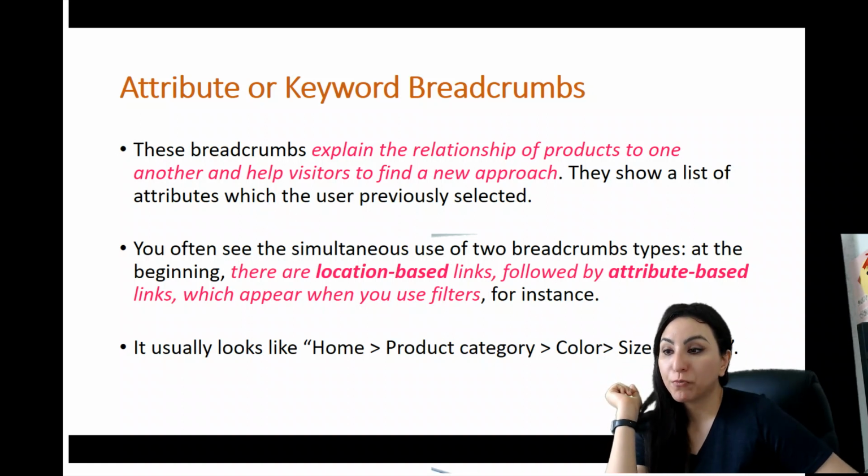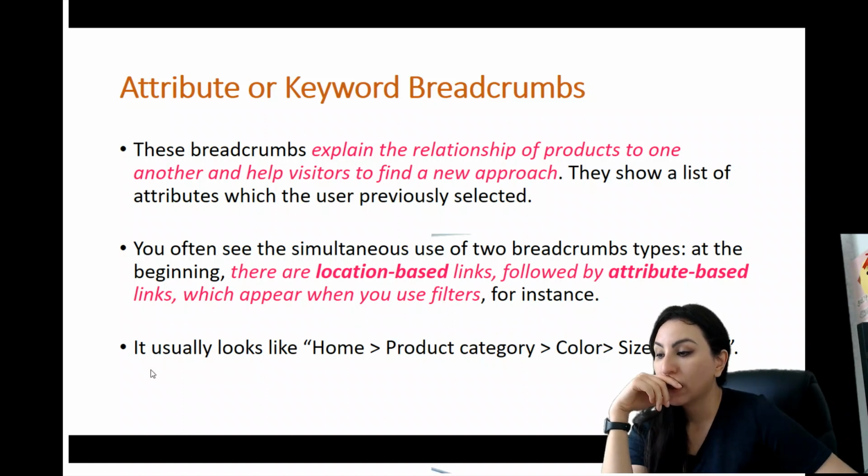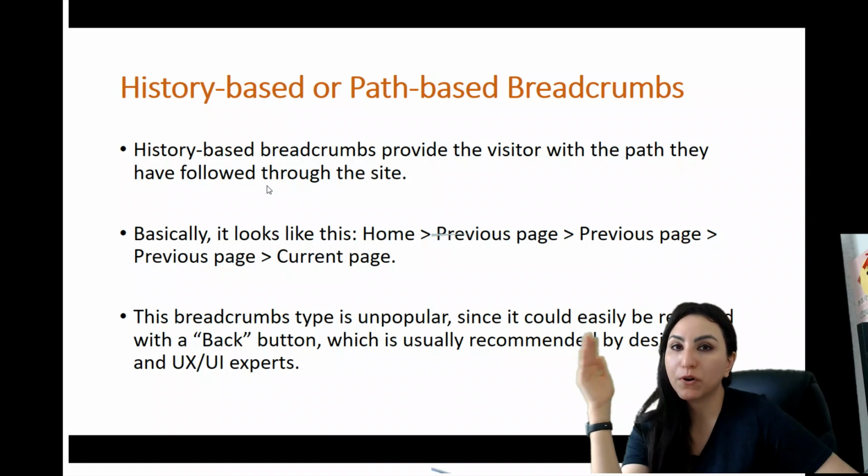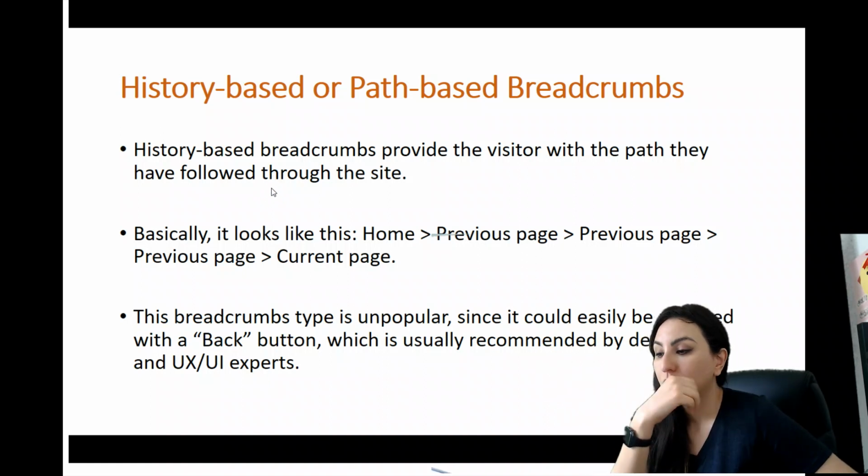They explain the relationship of products to one another and help visitors to find a new approach. You often see this simultaneous use of two breadcrumb types at the beginning. There are location-based links followed by attribute-based links, which appear when you use filters. It usually looks like home, product category, color, size, shape. Okay. Where is the difficulty? And this is history or path related breadcrumbs. So this is based on the previous pages and they are all lined up.